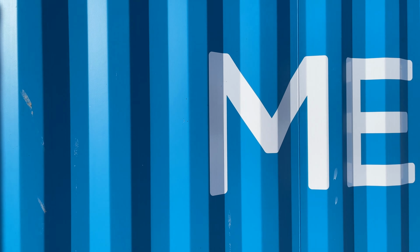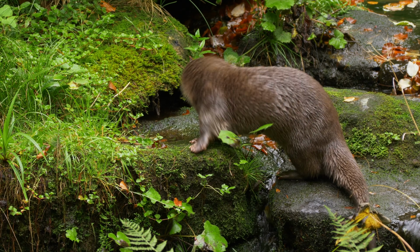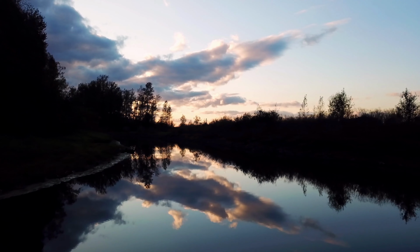By implementing Mellifiq's state-of-the-art pharmaceutical residues treatment system, the biological diversity in and around the Vesterdal River can retain its pristine nature, and endangered species are protected.